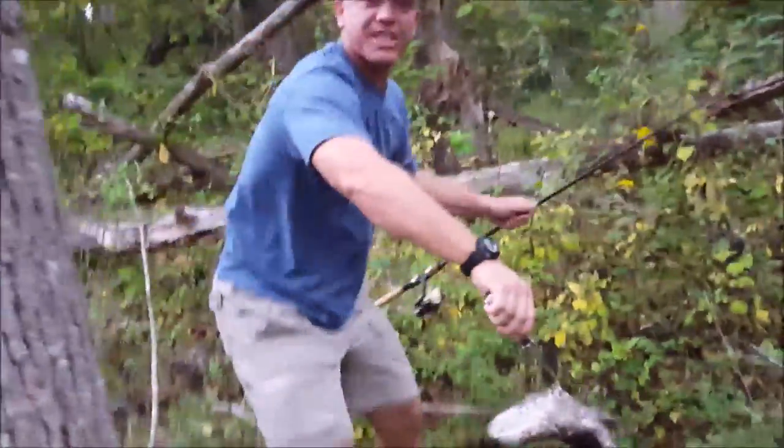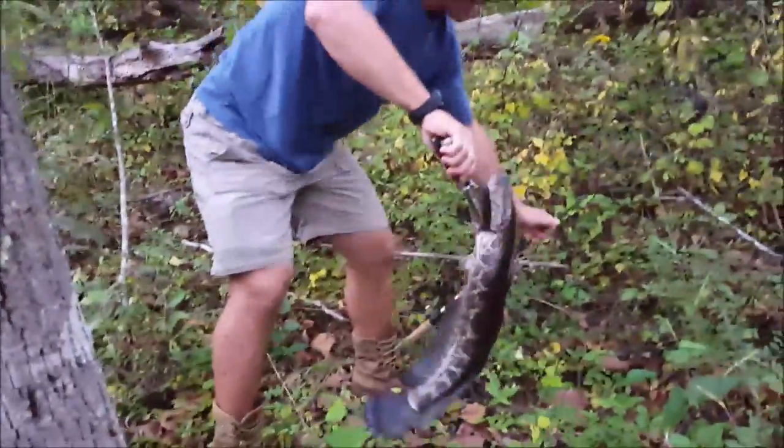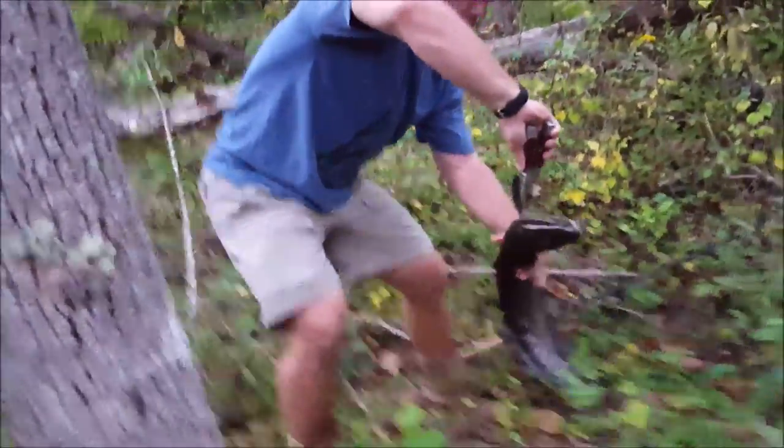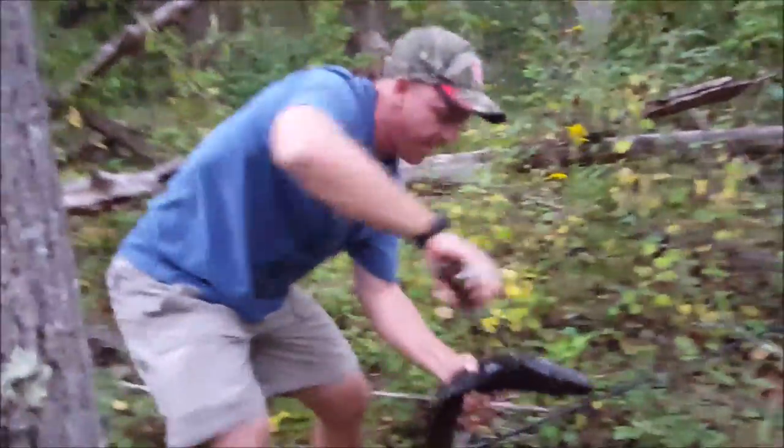All right. Pretty cool little show right here. Here, come up. Oh, look at that. My lure just came out. The lure just came out. So check this guy out. It's a big one. Daggone snakehead. I don't even know what to do with this thing. I've never caught one before. It looks like a snake.